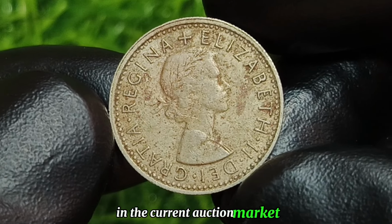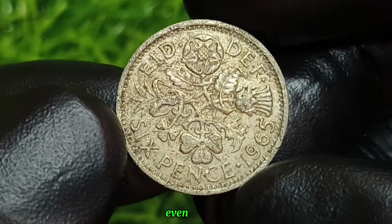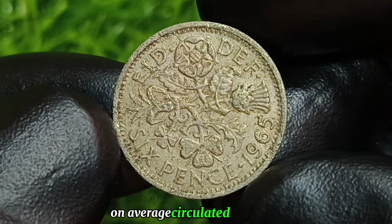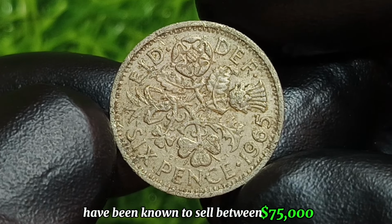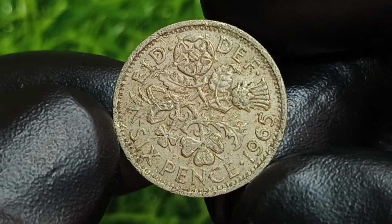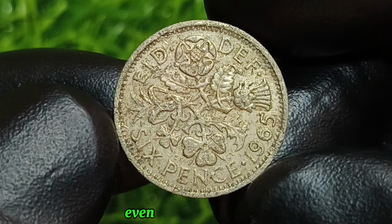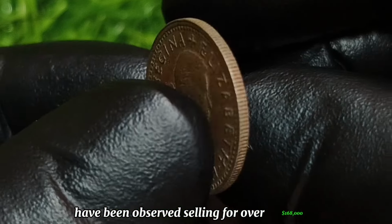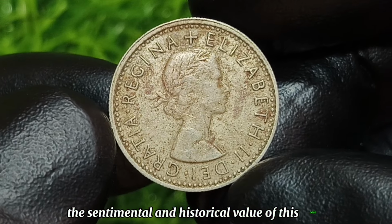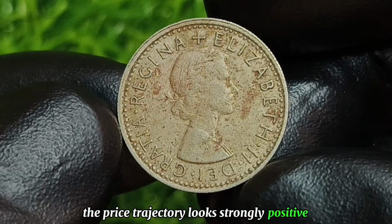In the current auction market, the 1965 sixpence is performing remarkably well. Depending on its condition, even a dirty or moderately worn example can attract impressive bids. On average, circulated examples have been known to sell between $75,000, while cleaner or well-preserved versions can easily range from $150,000. However, coins that display strong details, original toning, or unique visual character, even if not perfectly clean, have been observed selling for over $168,000 in certain online and live auctions. The sentimental and historical value of this coin continues to drive interest, and as more collectors enter the market, the price trajectory looks strongly positive for the years ahead.